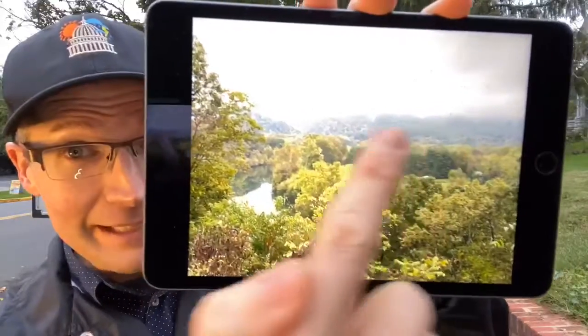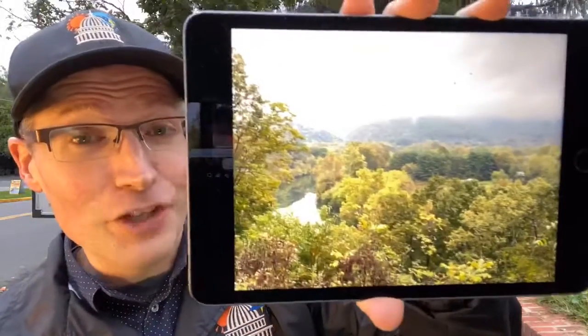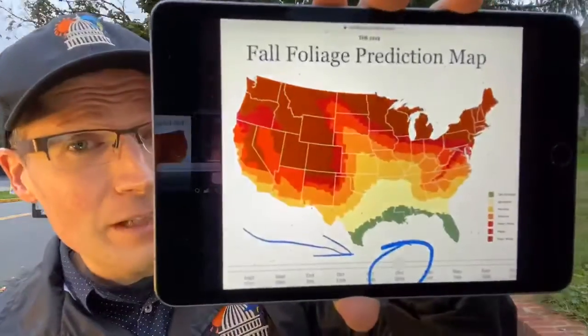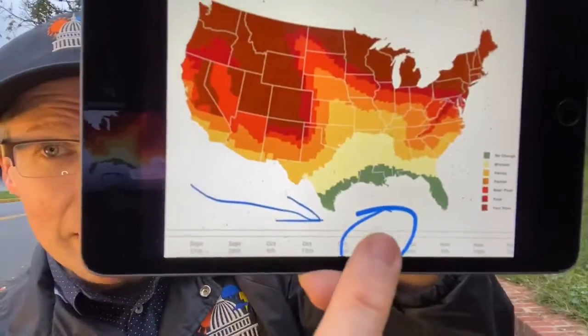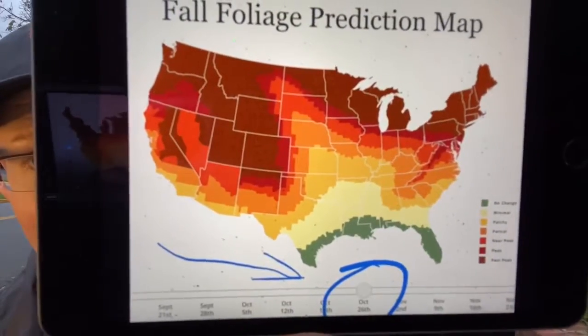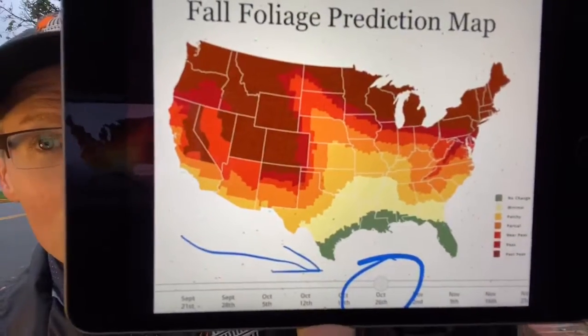Here's looking at the Massanutten right here and the North Fork of the Shenandoah. Doesn't look like moderate color to me, and we should be a little bit closer. October 26th right here, and these colors for this area along I-81 should be much closer to peak, and we are not quite there yet.